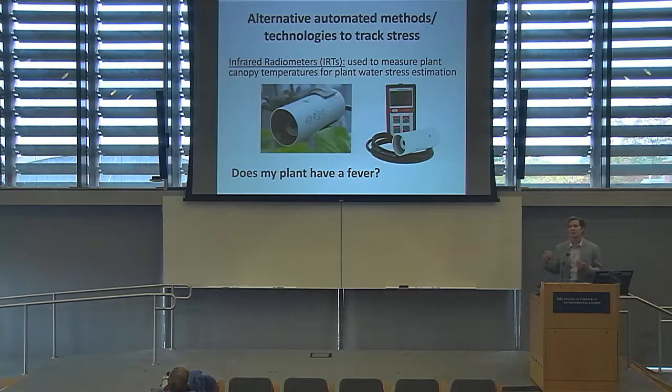So we then started looking for alternative technologies that we could use to do this, kind of coming from the other direction. Infrared sensors have been used for measuring stress for a long time in plants. This is an infrared radiometer from Apogee Instruments, and essentially it's measuring: does my plant have a fever? How is it doing under the condition? Is it stressed? It will increase its temperature as it closes down its stomata, and it loses that evaporative cooling effect of transpiration through the stomata.